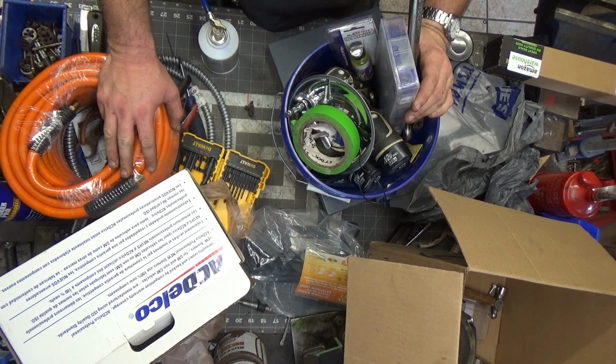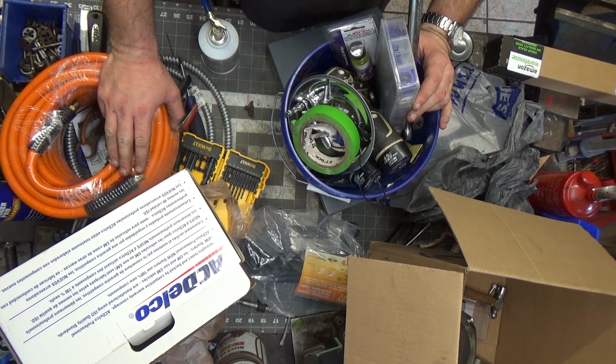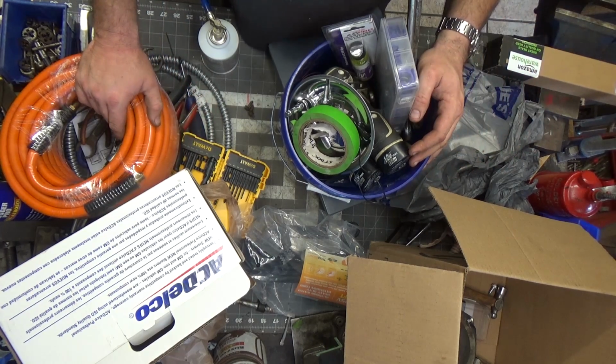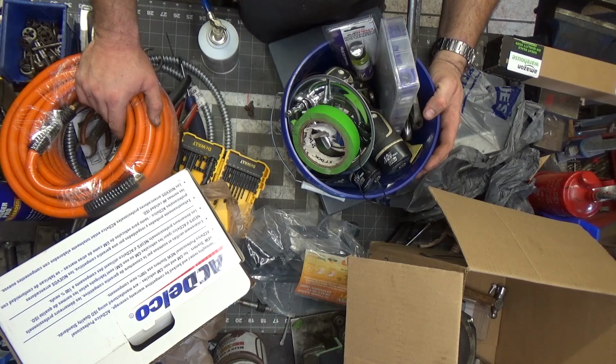I'm going to come back and show you some tools that I bought at the local flea market. It's actually not so local, it's about an hour north of here, and it's usually got some pretty good tools. I didn't get that good of a haul. I usually come back with a lot, but anyway, I got a couple neat sets of pliers and cutters and stuff. So let me clean this up and I'll bring you back.